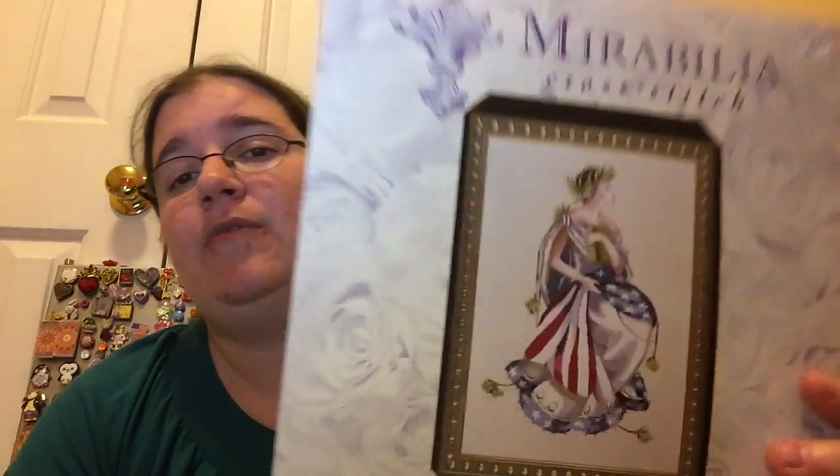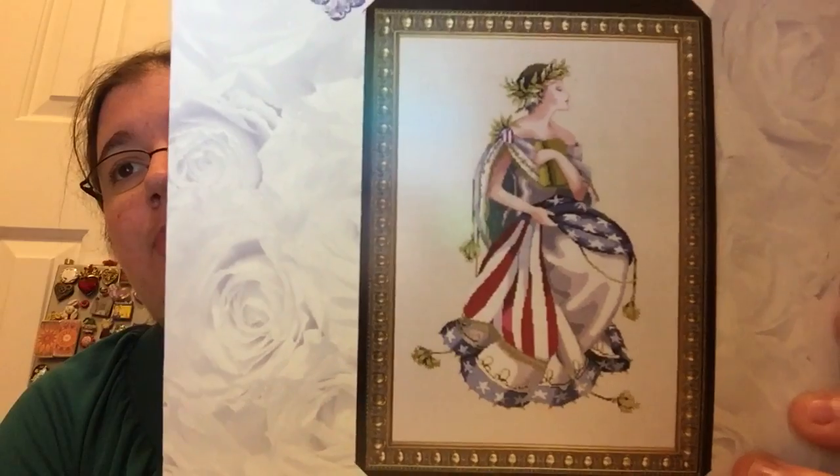So I'm going to show you the first 6 pieces because it'll start Tuesday through next Sunday. And I'll show you what I got. So on the 25th, the theme is Red States. So you stitch on a piece with red in it. And I'm going to work on my Queen of Freedom by Mirabilia.